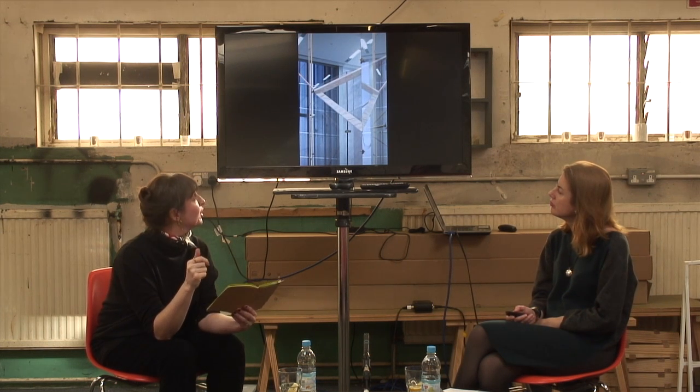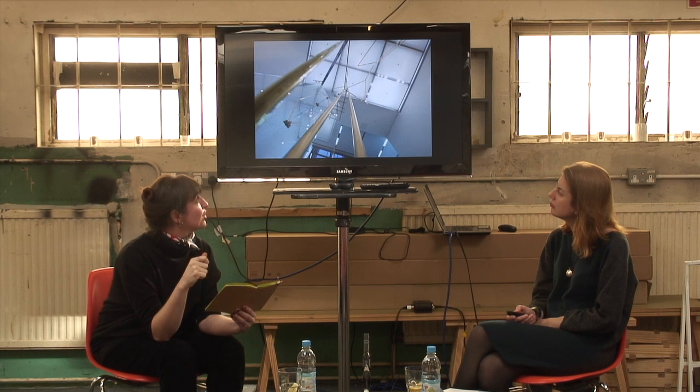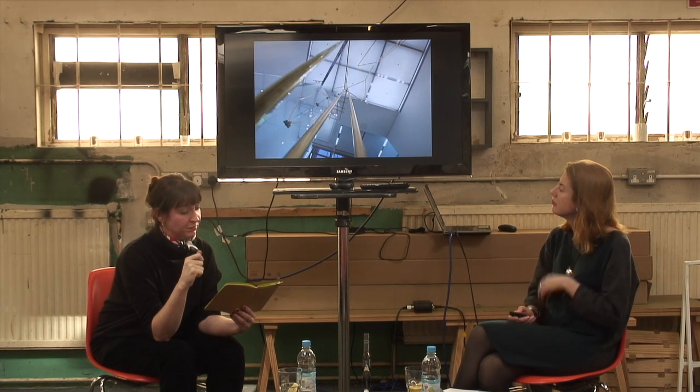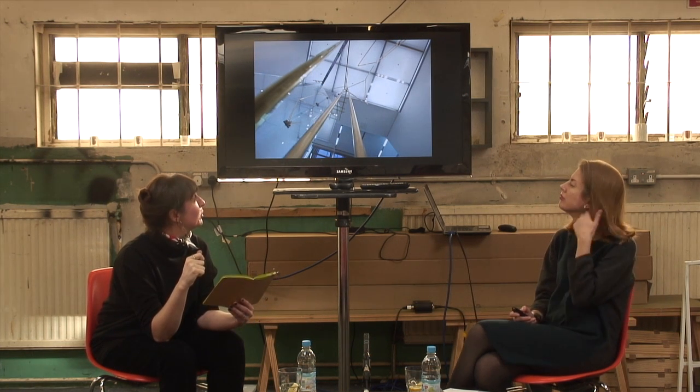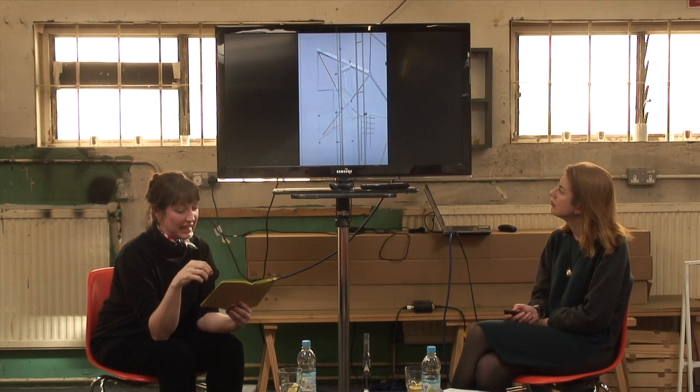The glass and brass, you can see there, steel and painted aluminium elements were dependent on one another, the glass being a support to the metalwork, and the metalwork a kind of scaffold for the glass.